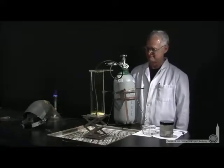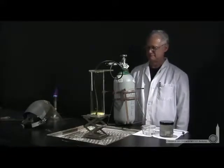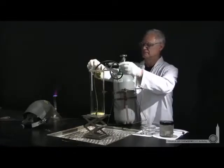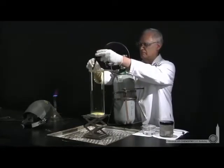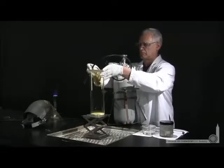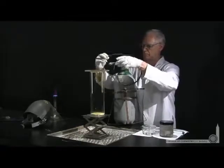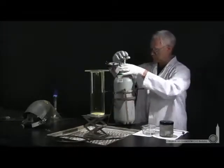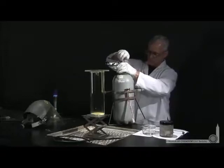We've asked Lonnie to demonstrate the formation of an ionic bond. In this case, the bond between sodium and chlorine in sodium chloride. So Lonnie's filled a beaker with elemental chlorine. That's chlorine gas, Cl2. It's a yellow gas. He'll also use solid sodium metal.